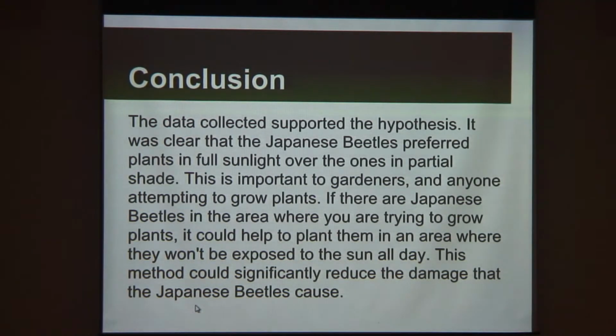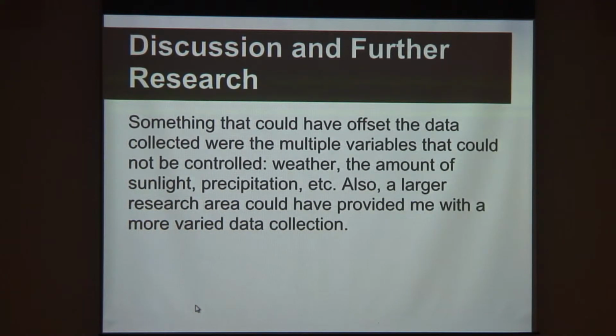So in conclusion, the data I collected supported my hypothesis. It was clear that they preferred plants in full sunlight over ones in partial shade. This is important to gardeners and anyone attempting to grow plants. If there are Japanese beetles in the area where you're attempting to grow plants, it'd be smart to put them in an area where they won't be exposed to the sun all day. And this could significantly reduce the damage done by the Japanese beetles.